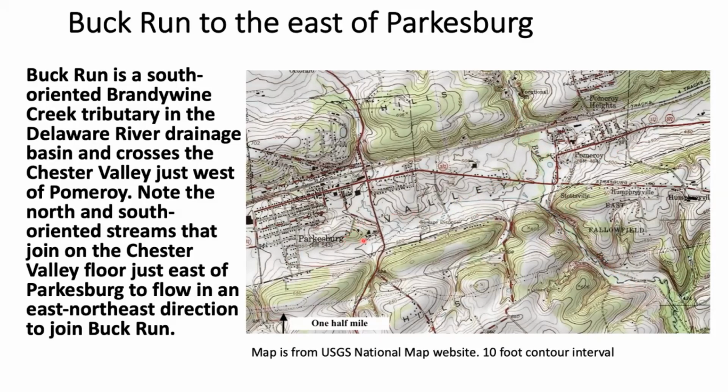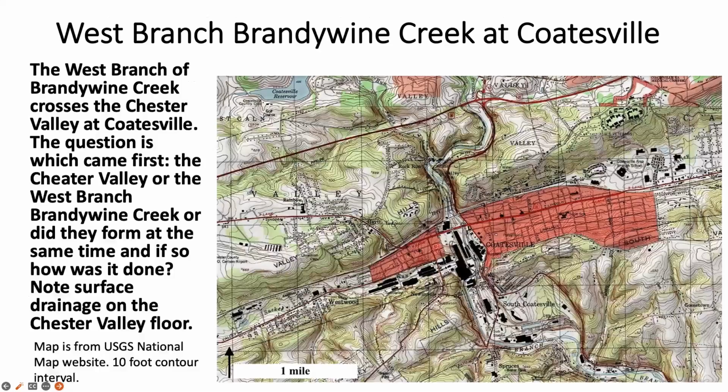And again, I want to emphasize the surface drainage that you can see on the Chester Valley floor. And we're not seeing sinkholes or other types of karst features that we would expect if the Chester Valley floor had been lowered by karst processes.